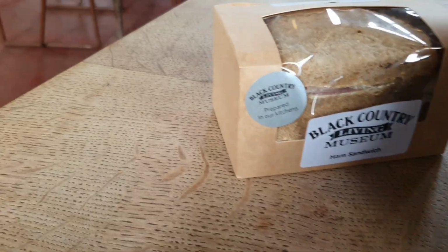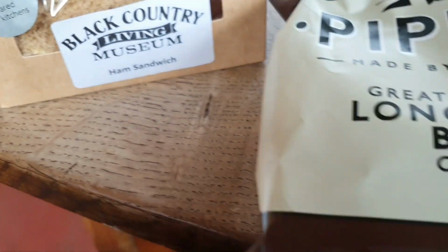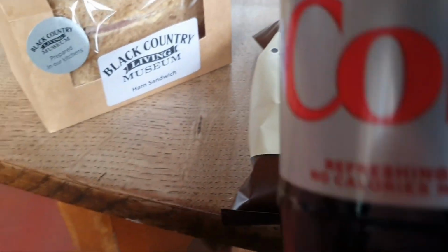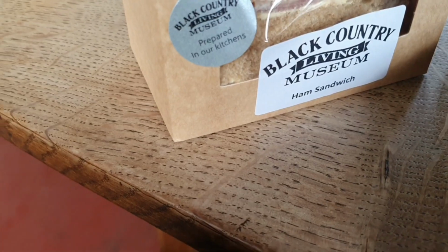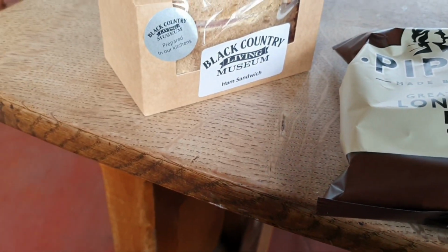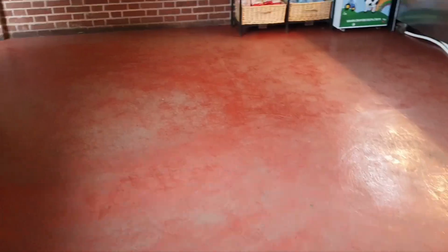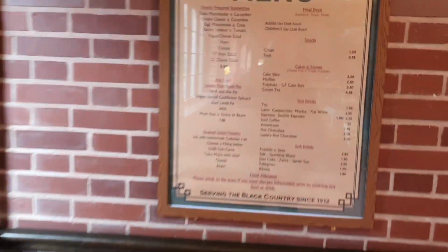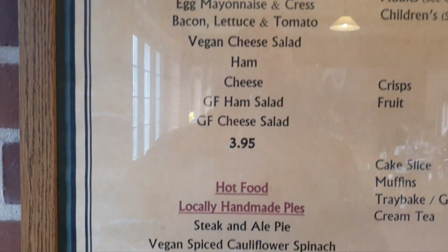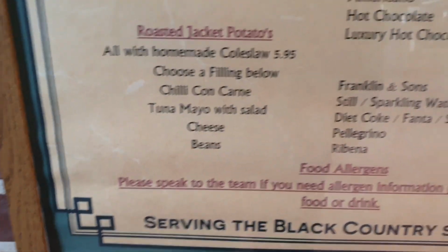Okay, just come for something to eat. I've purchased a ham sandwich, package of crisps, and a Diet Coke. So there's my little bit of dinner here at the Workers' Institute. And I'll show you the menu. There's the menu. All looks very tasty.